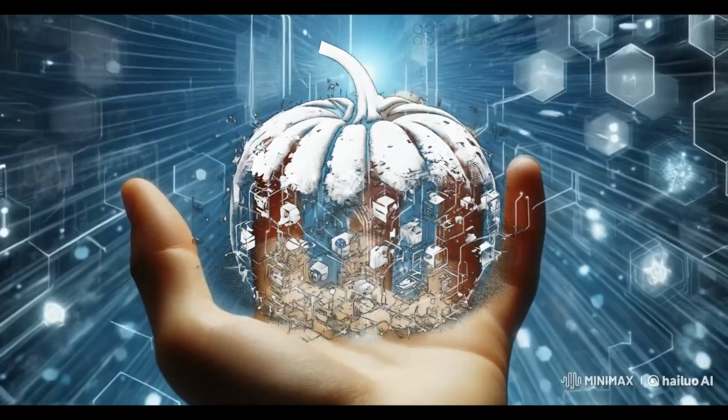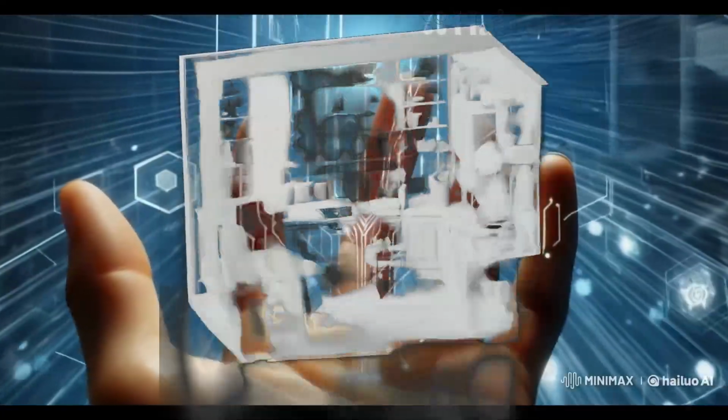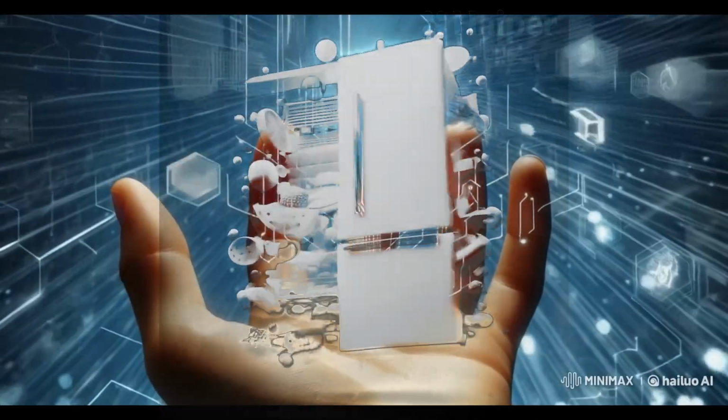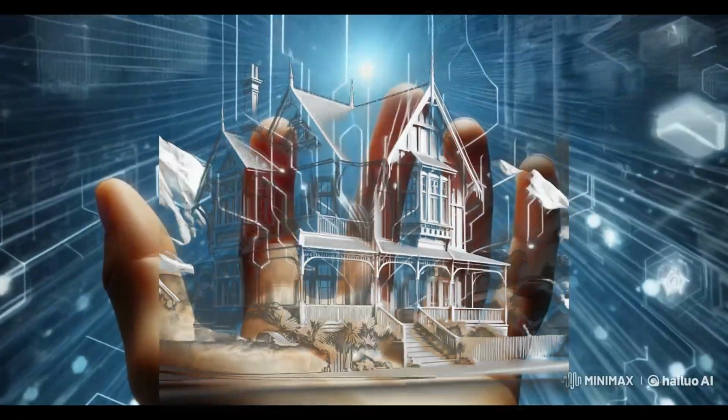Using advanced 3D scanning, I'll capture every detail of your space. Your living room, kitchen, bathroom, and even items like your fridge and bed. With precise measurements in every direction, I'll create a complete and accurate plan of your home.